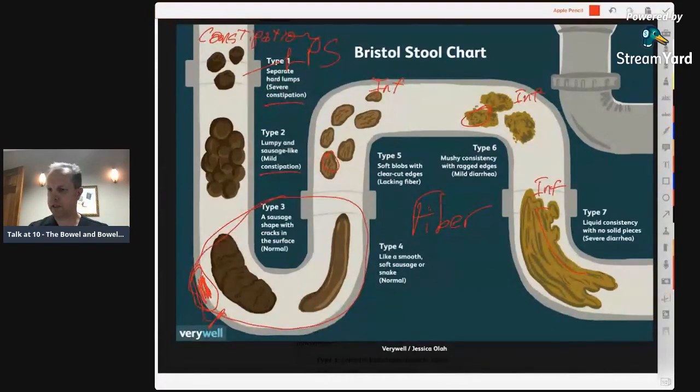You want it to be sausage shaped, possibly with some cracks in the surface. That's pretty normal. A smooth, soft sausage snake is normal. And you're typically talking in excess of greater than or equal to 30 grams of fiber per day. And I like my patients to have at least 40.